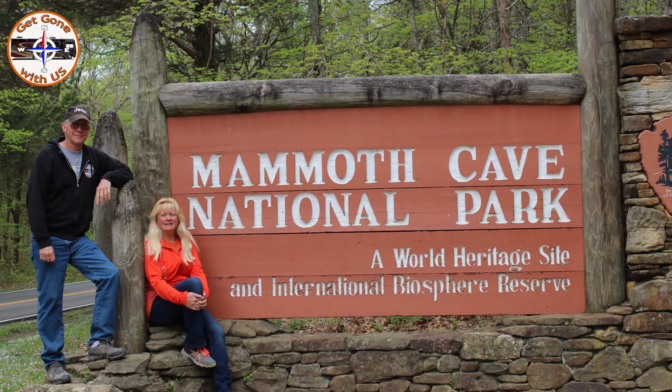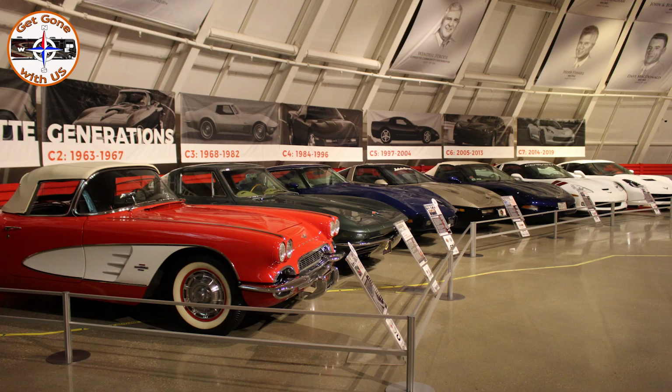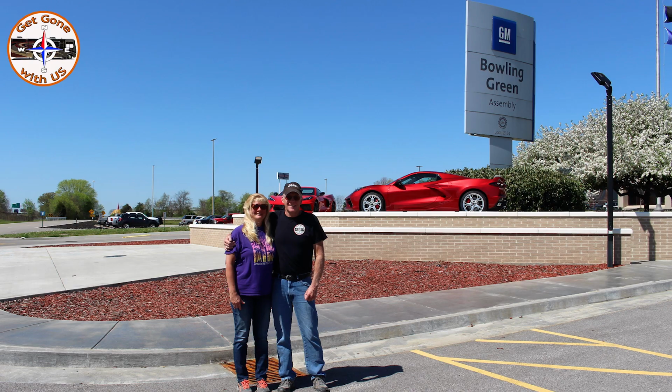I mean, Mammoth Cave National Park, 7 miles, 6.9 miles from here. And you can actually ride your bike all the way there on trails. Yes, you can. Right across the street, you can walk from your campsite right across the street and go into Diamond Caverns if you want. The Corvette Museum is just down the street. The assembly plant for Corvettes just down the street. It is so centrally located, okay?